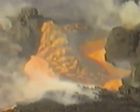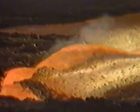Hours pass, and the principal vent shows no signs of abating. It creates channels bounded by levees. Flows of a'a splay into toes and encroach on power line poles, burning them as casually as matchsticks. Fountains of feathery plumes arch skyward, the height of tall buildings, forming spatter cones beneath them.